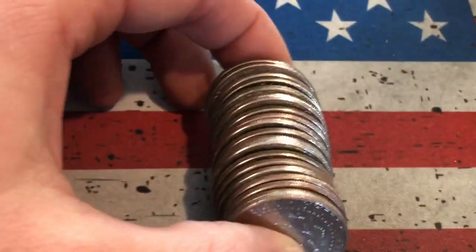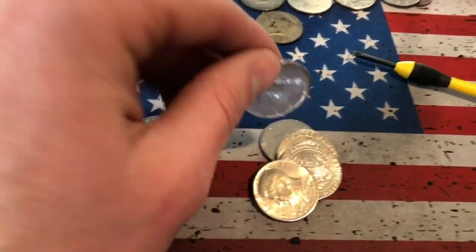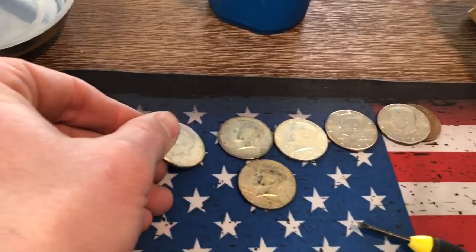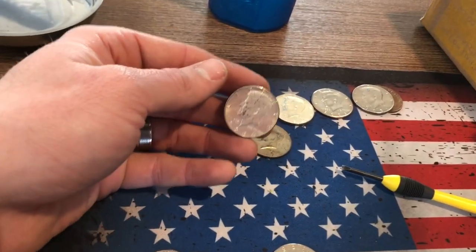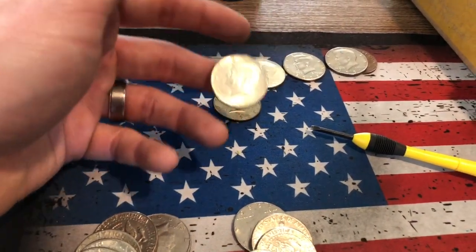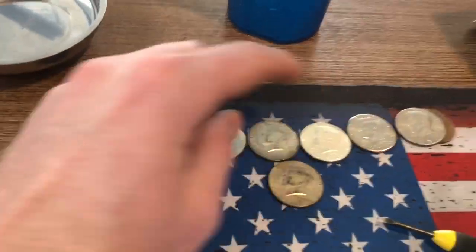There we go. So I'm going to lay these out. Move the chunk of these. Yep, there we go. We see it. And it's another 64. Holy cow, finding three 64s in one box. This breaks my record. I found tons of Walkers in a box. I found a couple Barbers, you know, Franklins, all that kind of stuff. But this is the most 64s I've ever found in a box, is three of them.